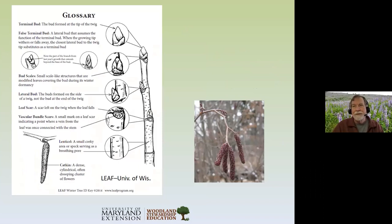And again, this is just another one, and this is from the Wisconsin publication. I'm not going to repeat myself, but they're all trying to make you clarify these are the things you need to look at when you're looking at a twig. Look at the type of bud, look at the lenticels, the leaf scar, and vascular bundles.